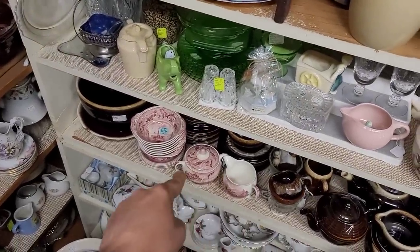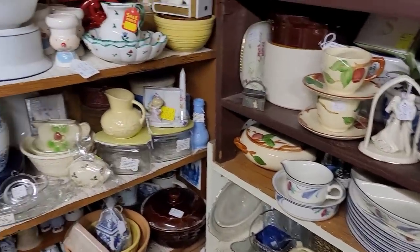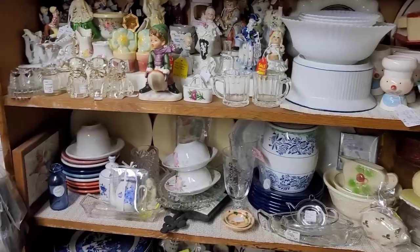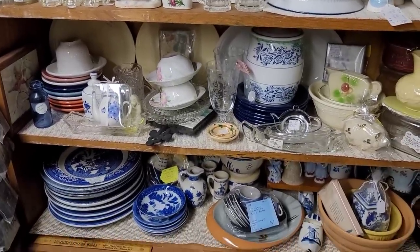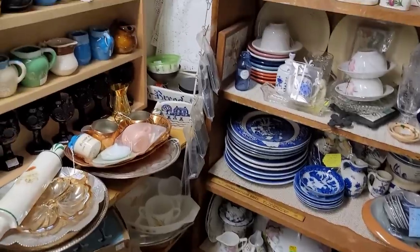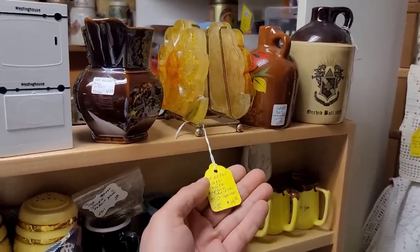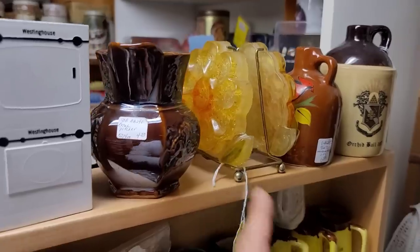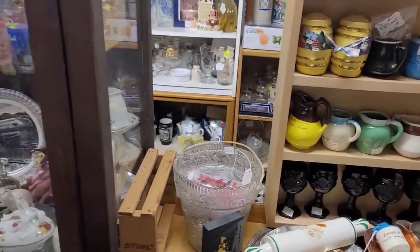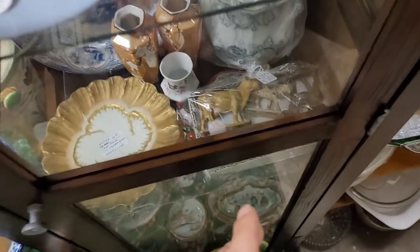Some chintz down here in the red. Really have to take our time. There's definitely a lot to take in, so I don't want to miss anything. Not spotting anything there. Little Lucite napkin holder here. $14 on that one. Again, they're so specific that I don't fall in love. It's got to be something really unique for that utilitarian stuff.